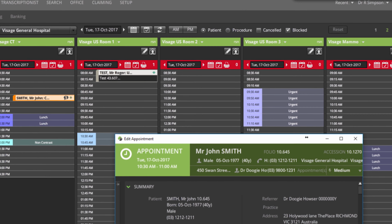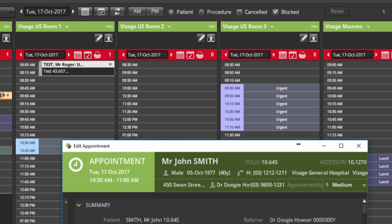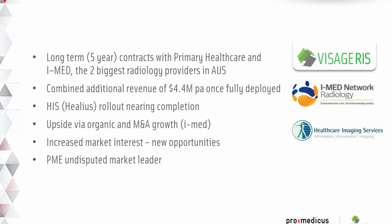If I zoom in here, we can see there's sort of a day-by-day list of different rooms and then time slots available. It also brings up all the different details of potential patients or people who are using the hospital. All the information's there, and it obviously is very streamlined. I really like how the company is showing off their product here, and it gives investors a real sense of what they're offering. On this slide, we can see a brief summary of how this product has been performing, which includes some long-term contracts, some additional revenue, and some real upside in the organic growth of the software.